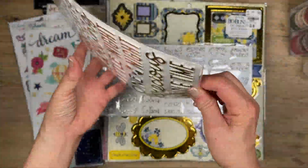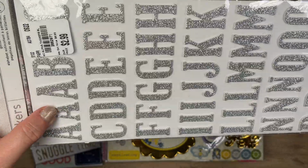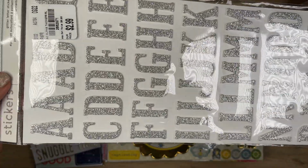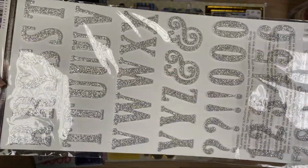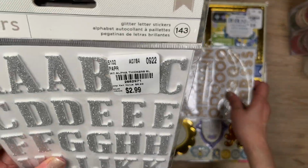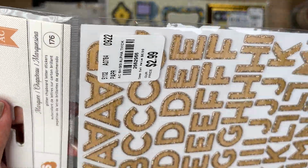And so beautiful. Love that. $2.99. That's a great price. And I don't have a whole lot of silver stuff, so I figured I'd pick this up. I like the font. It's a little slim, which is nice, and just all caps for $2.99, and that is called just glitter letter stickers. This one is called Marquee.